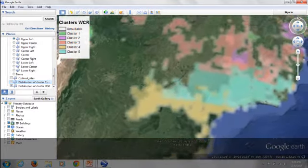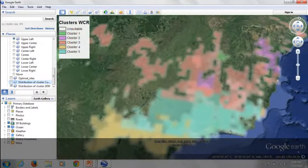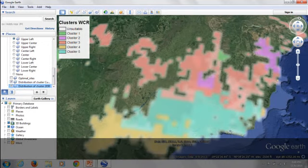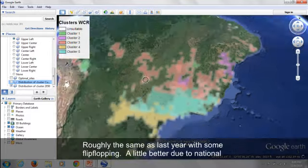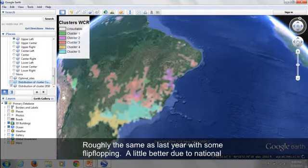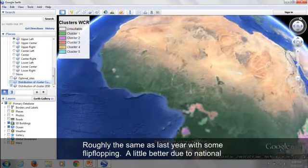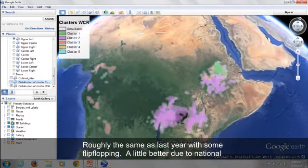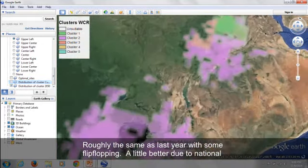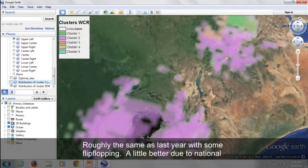Let's look at Brazil. This is all part of Brazil where coffee is grown now, and this is where it's going to be grown in about 40 years from now. So again, it's going to be definitely a lot less, and for some parts of the world this is a pretty significant reduction. So it's something to think about.